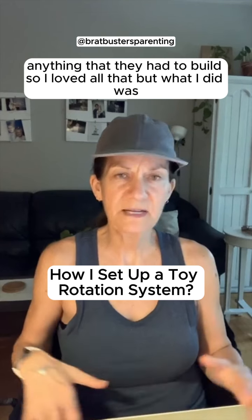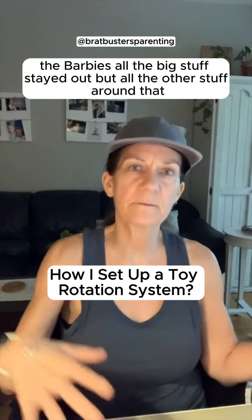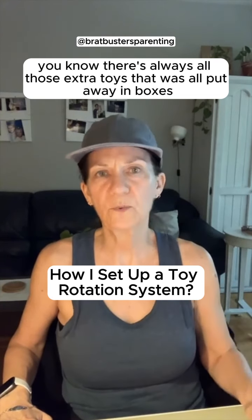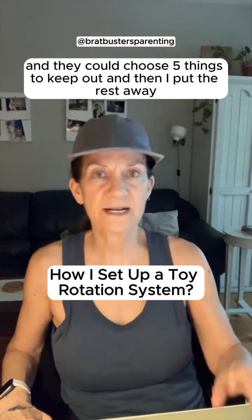But what I did was the big stuff stayed out all the time, like the video games, the Lego, the Barbies, all the big stuff stayed out. But all the other stuff around that, there's always all those extra toys. That was all put away in boxes, and they could choose 5 things to keep out. And then I'd put the rest away.